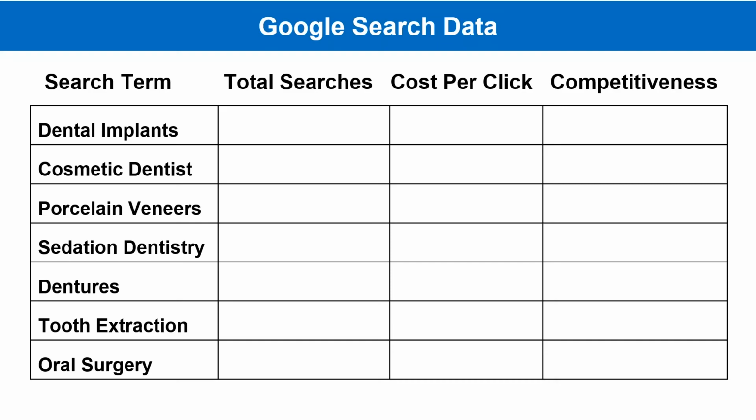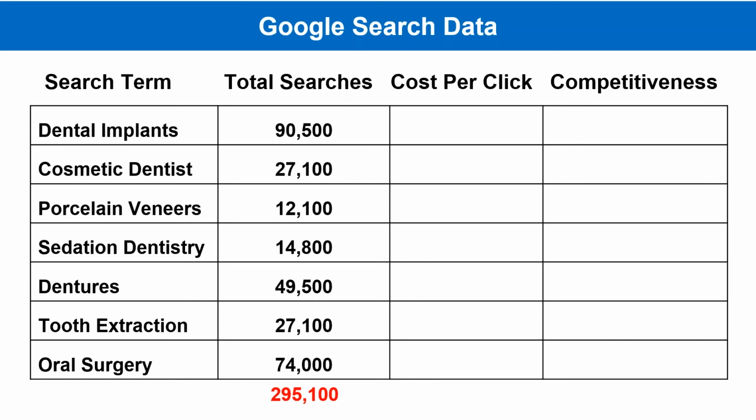Listed here are 7 popular dental services that thousands and thousands of dentists chase after in their marketing and advertising. Here are the average number of monthly Google searches that take place for each of these services. So this is people typing a search in on Google for those search terms. As you can see, those 7 combined generate over 295,000 Google searches each month. That's a lot of search volume.